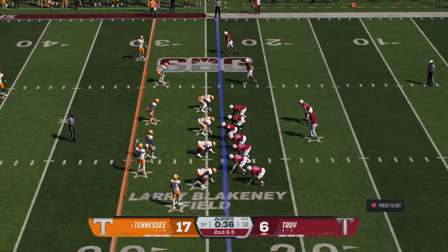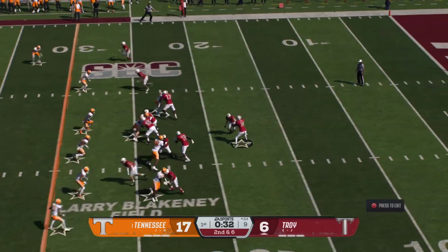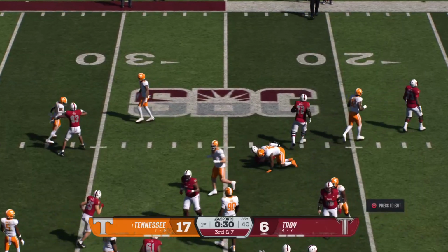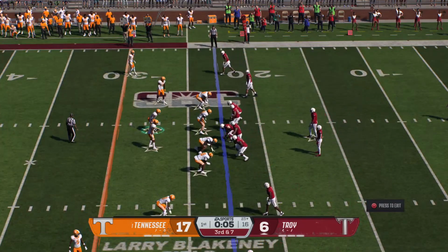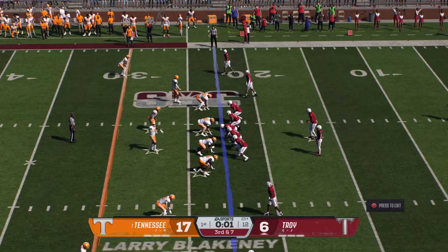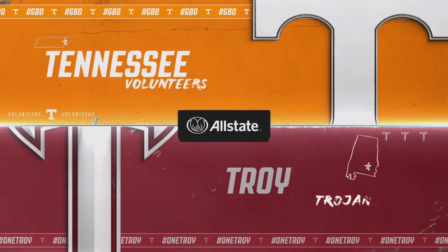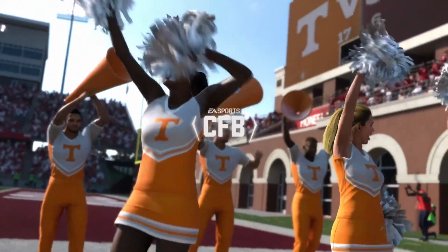A little bit more to go after that last completion. They'll try to pick it up on second down. This is a designed run. Great penetration by this defense, and they knock him down behind the line. A loss of 1. Brings up third down. We have the early makings of a quarterback duel, as these stats will show you.